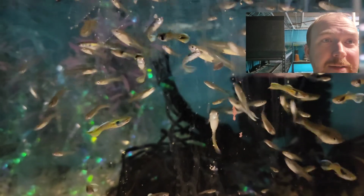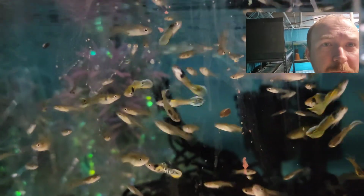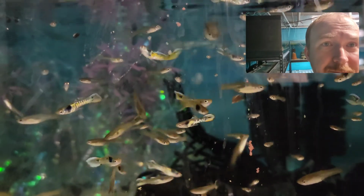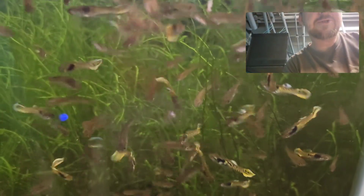These are snakeskin orchid Endlers, or no, these are tiger Endlers. One of my favorites, one of our top line, you know, best seller over time. I got 2 tanks of those going on, lots of Java moss. I got blue Moscow guppies here, Santa Maria Endlers here. Really nice Santa Marias actually.